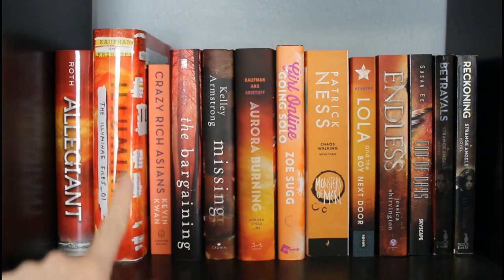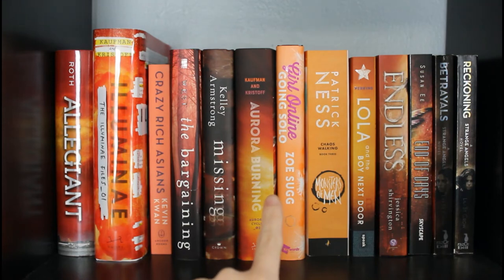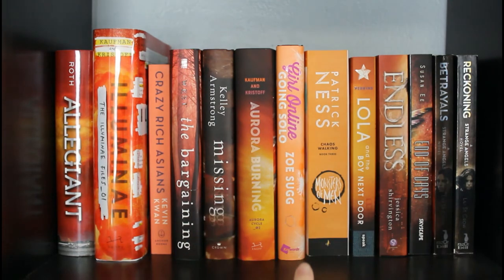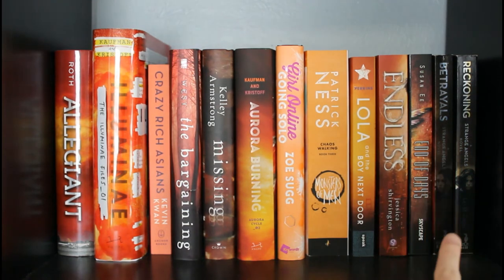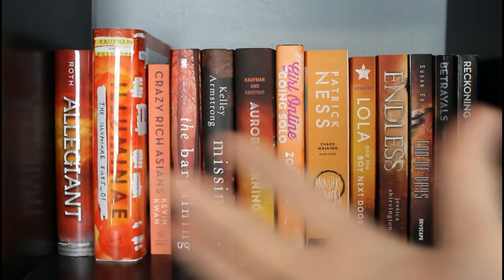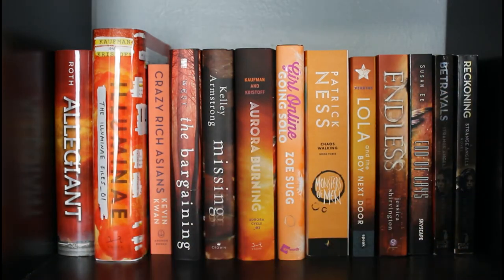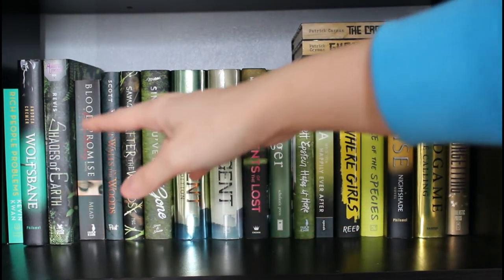Allegiant, Illuminae, Crazy Rich Asians, The Bargaining, Missing, Aurora Burning, Girl Online, Going Solo, Monsters of Men, Lola and the Boy Next Door, Endless, End of Days, Betrayals, and Reckoning. This is my red to orange shelf. And then we go from yellow to green.